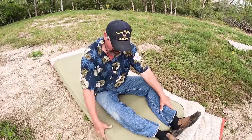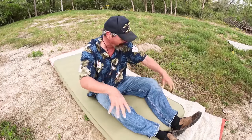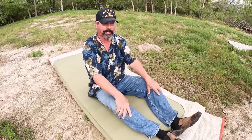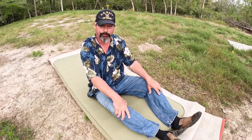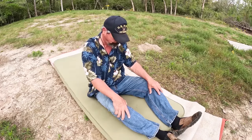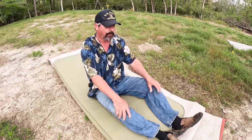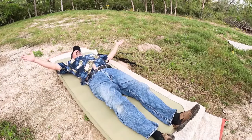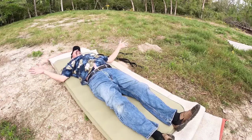I really like this. It's the best of both. It's a memory foam and an air mattress. So when I've got all my weight on it, I can kind of feel the ground under my butt. When I lay down, I don't feel anything. Oh, this is nice. This is fantastic.